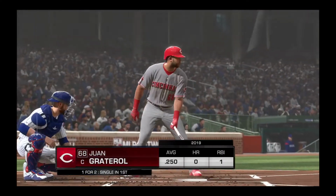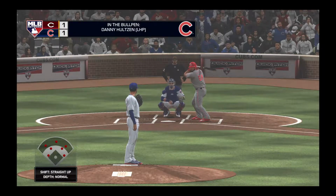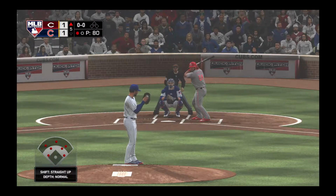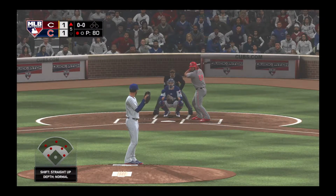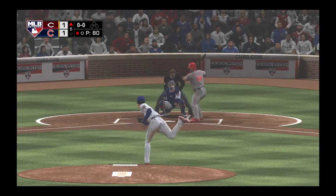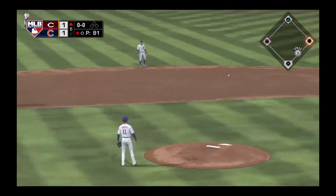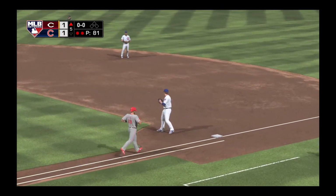Juan Graterol steps in now. He's 1 for 2 in this one. Graterol. Ready to deliver. Here's the first pitch. On the ground to third. Bryant is up with it. And that's the second out.